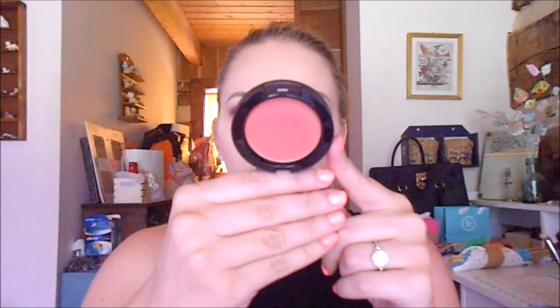Here's the packaging of the blushes from the Temperature Rising collection. I have the shade Ripe for Love, which is a satin finish. Here's a swatch of Ripe for Love.